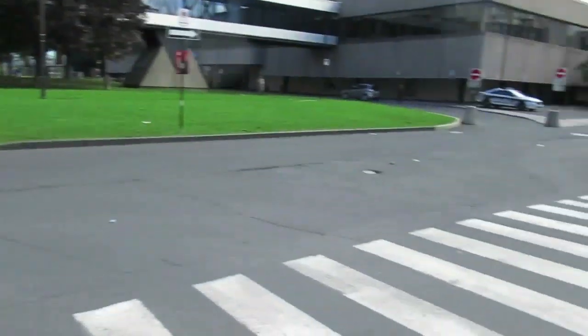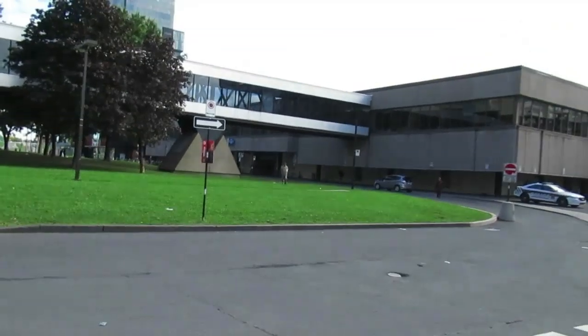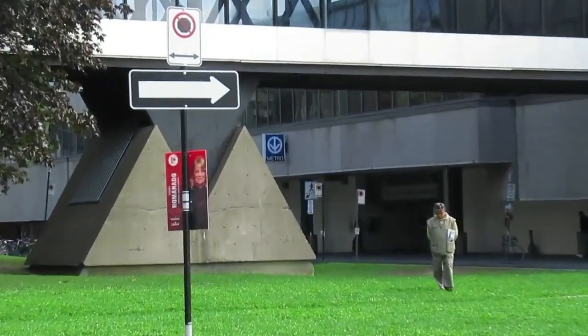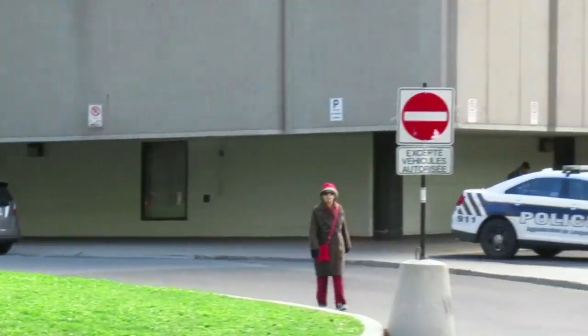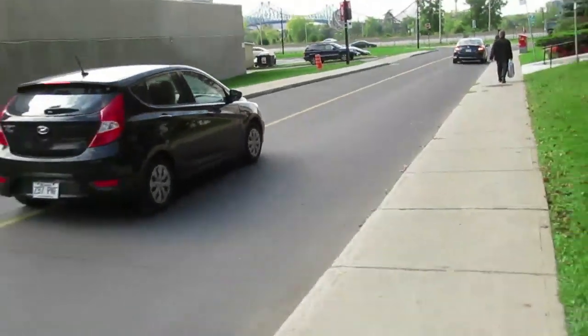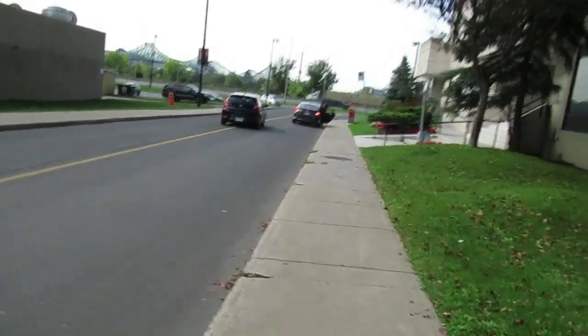Nice structures. Of course, this metro station, there's the metro sign. This metro station actually opened in part, or a big part, due to the opening of Expo 67 on the yellow line, which is the shortest line in the whole metro system. Not, of course, that we have many lines at all, period, compared to other cities, I'm sorry to say. I don't know why Montreal always lagged behind on that.